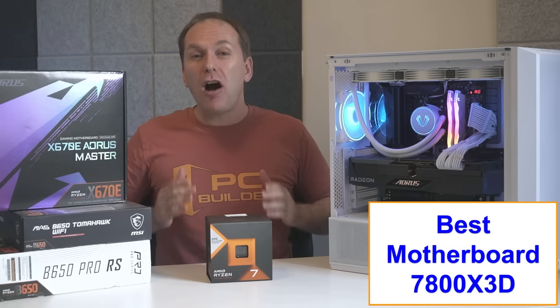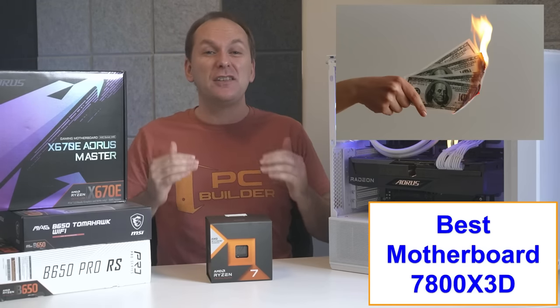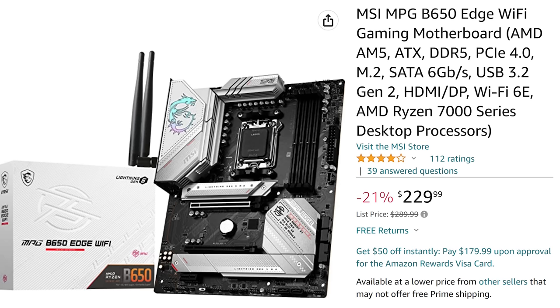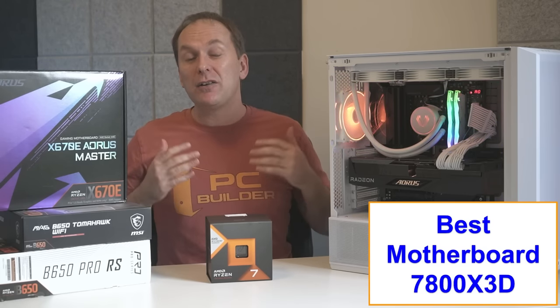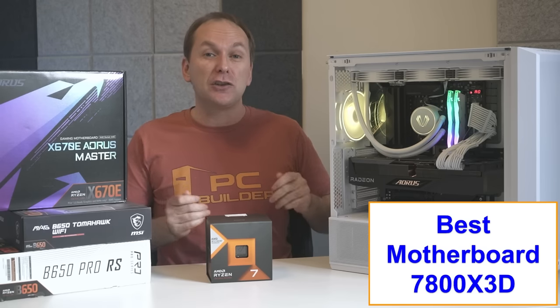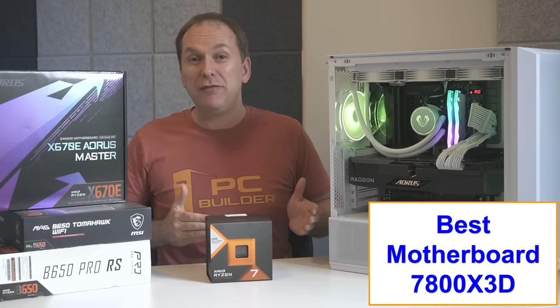If you want upgraded audio on the motherboard, it has been price gated behind much more expensive boards like the ASUS TUF B650 Plus or MSI B650 Gaming Edge Wi-Fi, going for around $220 to $260. If you want the extra features on those boards, then go for it. But if you just want better audio, I'd recommend getting a more budget board and spending the difference on an external DAC or quality digital audio device like USB headphones instead.